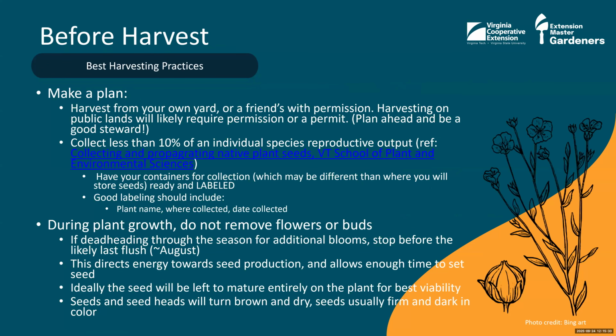Okay, so before harvest is just as important as your harvesting practices. You want to make a plan. So if you're harvesting from your own yard, it's a pretty casual situation. But if you're harvesting from a friend's, you definitely want permission, or a neighbor's if they have like a wild field of something. Harvesting on public lands will likely require, and I can almost guarantee will require, permission or a permit from whatever the organization or the agency is. So just be a good steward, in whichever way you're harvesting.